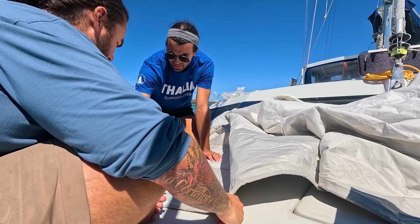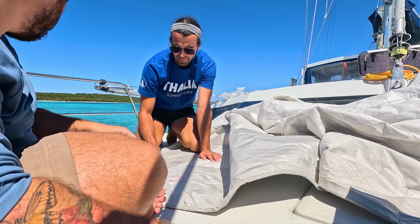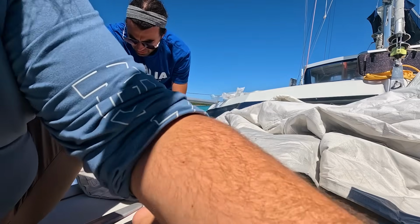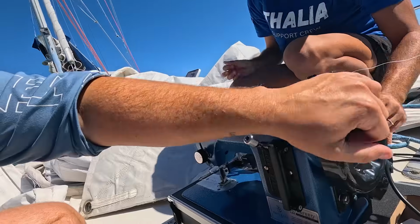We started working on the rest of the patches when the sewing machine suddenly stopped working as we blew a fuse. We will have to work on getting a spare fuse for the sewing machine, but for now we're just going to have to spin the wheel by hand. Well, we hit a thick part of the sail and we popped the fuse. We don't have a spare, unfortunately. So we're just gonna try to hand roll and sew this up. Luckily we just have a patch to do.